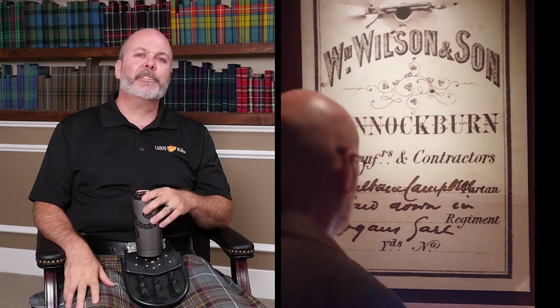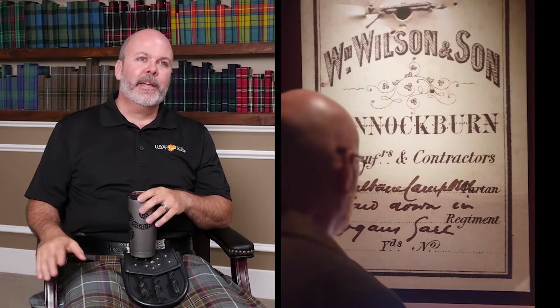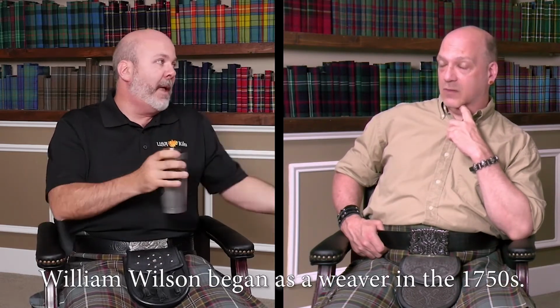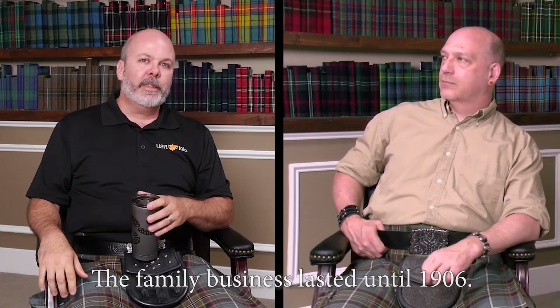Wilsons of Bannockburn was, I think, the biggest mill. I'll go out on a limb and say the biggest mill back in the 1800s, mid 1800s at least. I think they go back as far as the late 18th century. They go back further than that, but by the time of the mid 1800s, they were the biggest mill.